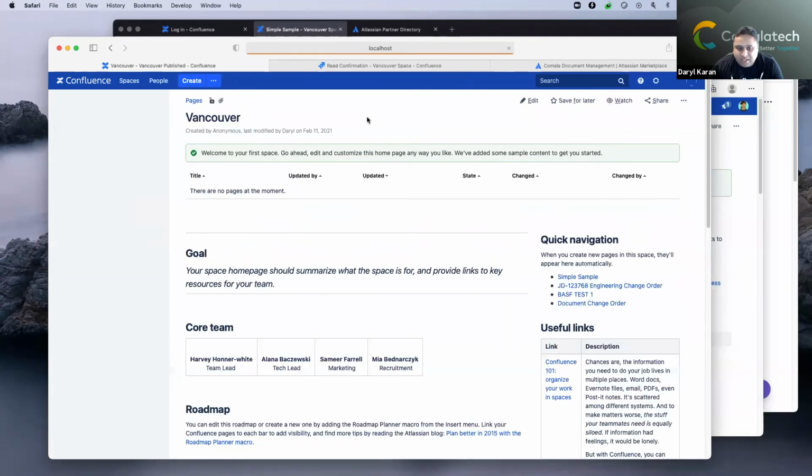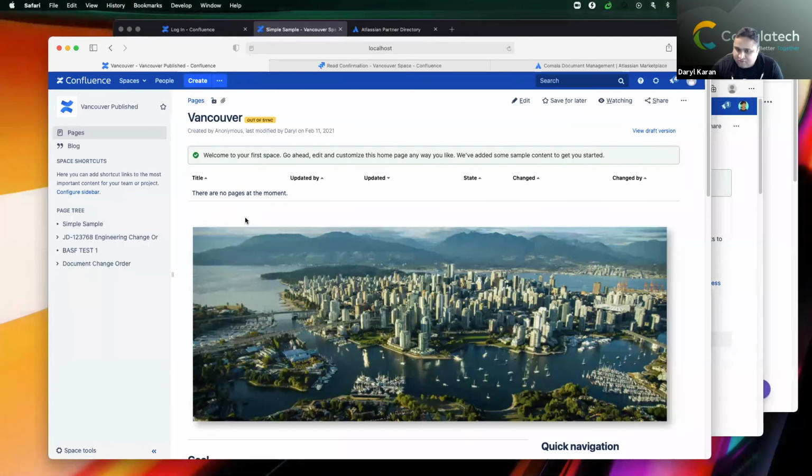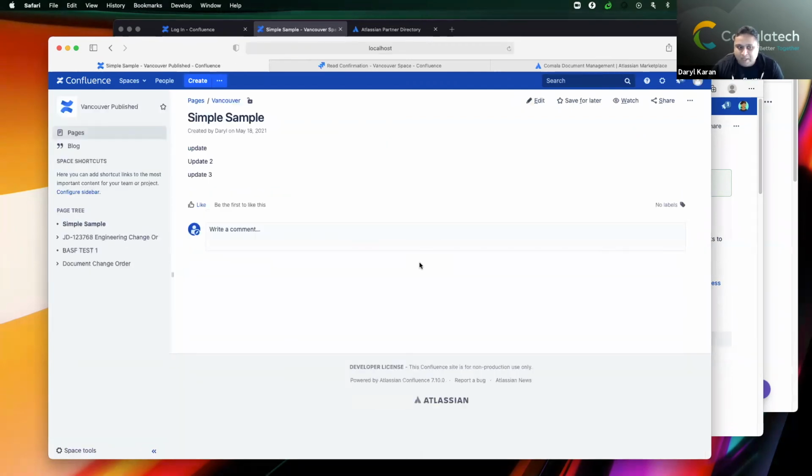All that content gets replicated into the Vancouver published space. Again, this is great for manuals or knowledge bases where you're looking for a distinct, controlled environment where people can view the last published content. The beauty is that once it's approved, it automatically syncs, because it fires off of Comala Document Management that it's approved, and it will automatically sync to your published space.